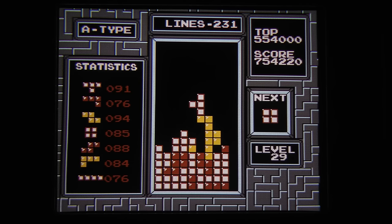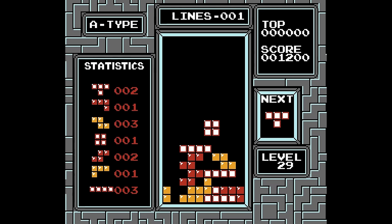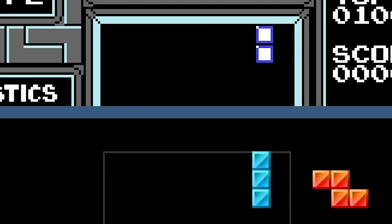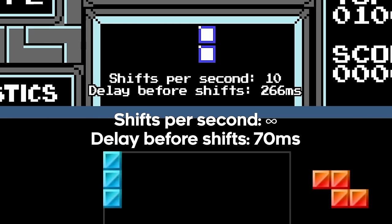From this level onward, since the pieces fall a row every frame, the game is virtually unplayable, both due to the sheer speed of the level, and also due to the fact that it is incredibly difficult, if not impossible, to get pieces to the side due to the delayed autoshifter, or DAS, which, when compared to more modern Tetris games with an infinite number of shifts per second, and a delay of whatever a player feels comfortable with before those shifts, is very slow at 10 shifts per second with a 266 millisecond delay before those shifts.